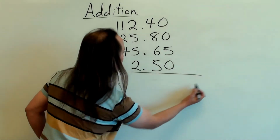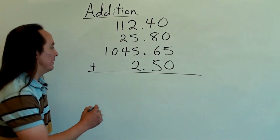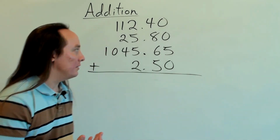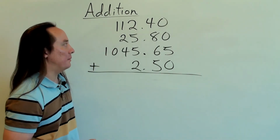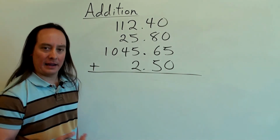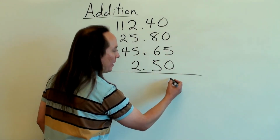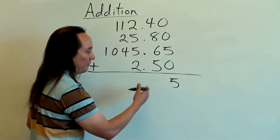And we're going to go ahead and add all these together. All right, so now we have 4 numbers in the problem, which is very common. Very, very common when we're adding. So let's just take it column by column, starting from the right. 0 plus 0 plus 5 plus 0 is 5. Nothing to carry because it's just 5, right?